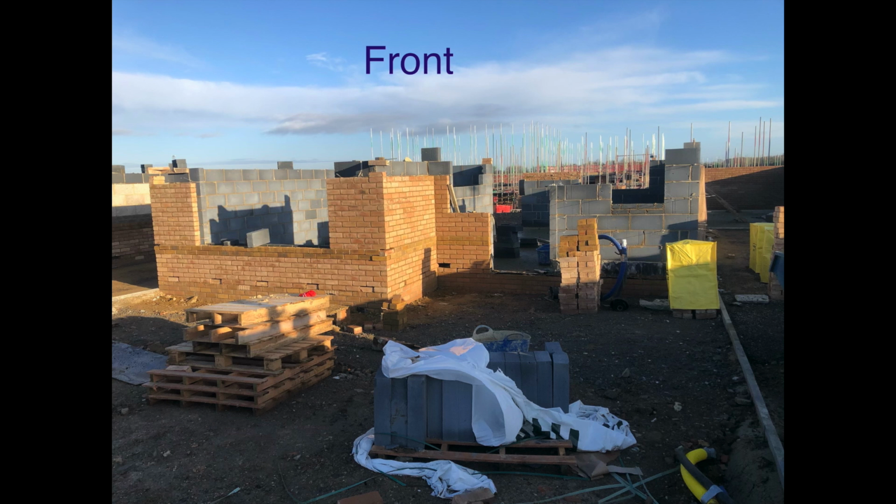But we were actually really lucky to be able to go on site, so the pictures are a lot closer up. As you can see, from when we were there in October to the 15th of December, not a lot has happened. The bricks have gone a little bit further up.